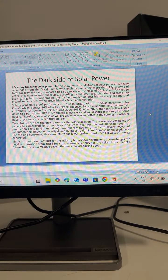The dark side of solar power. It's sunny times for solar power.